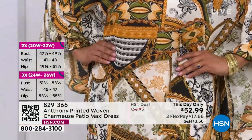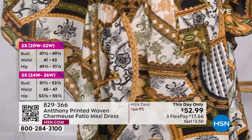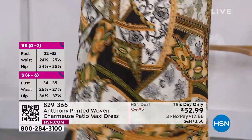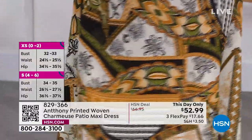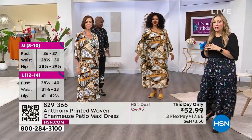It doesn't have to be a zipper or a snap, or all these running things. You pull this over your head like a t-shirt, and it's like, wow. All you need is some fabulous earrings and a fabulous necklace, and you're done. One and done.